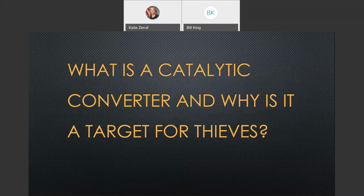And how much typically do people get for these materials if they do scrap them? Well, it all depends on the size and the type of catalytic converter. And it also depends on the market rate of precious metals. Typically, an inexpensive one would be $50 to $100, and some of them can be up to 500 or 600.